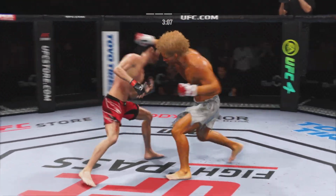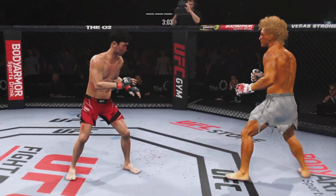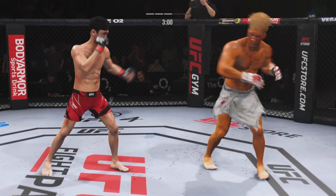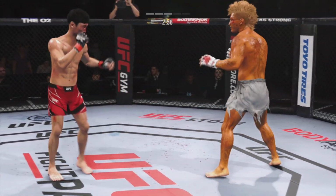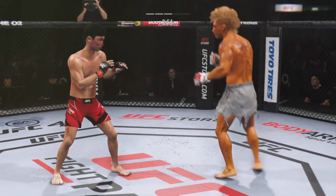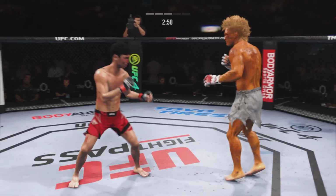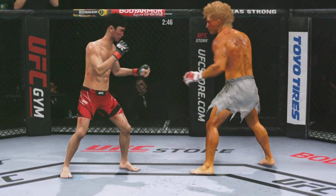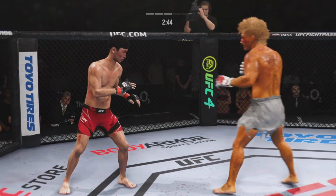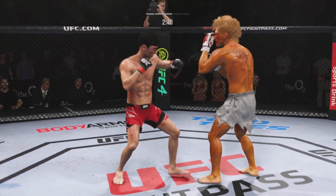Just over 3 minutes to go. Stay relaxed. Stay relaxed and breathe. Going back to his patented kicks here, but unable to find the target there. And he lands a kick to the leg now. Pretty good work on the feet tonight by Choi. Oh, beautiful jab by him there. Got that to the target quickly. He's dictating the fight with a jab. Nice jab. Follows it up with a nice right hand.